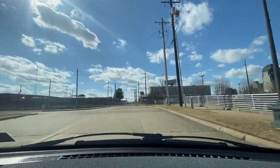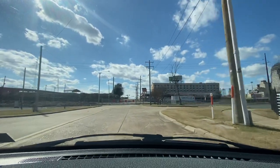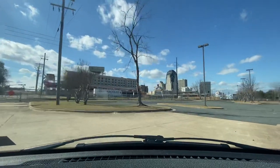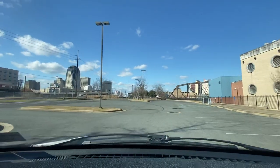I don't want to make a U-turn, guys. I don't make a U-turn here. Oh no, forget the U-turn. Let's go through here so y'all can see this little skyline view right here. See, this is a good picture of the skyline right here.